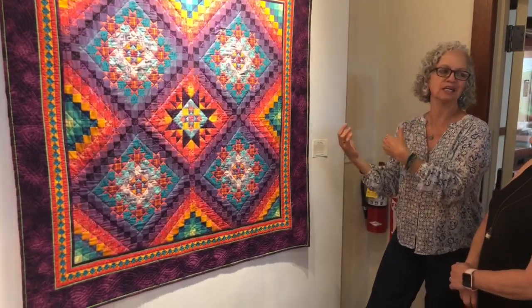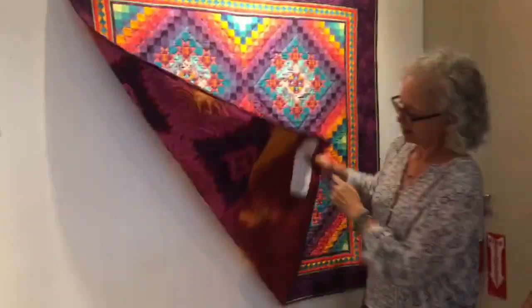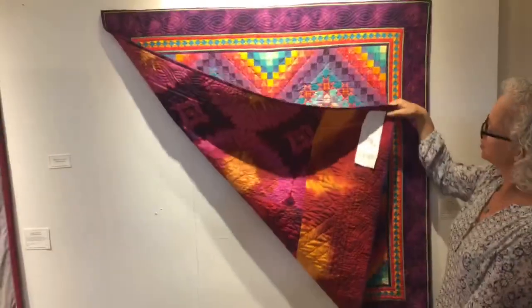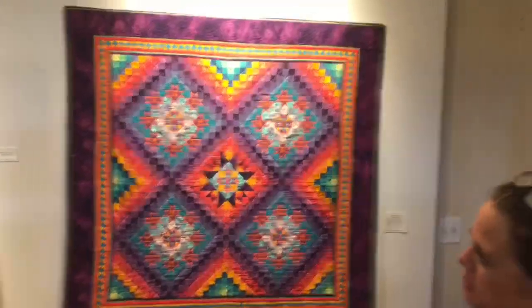Nobody has really seen it, and even though it's an older quilt, I hand quilted it. It's beautiful, and the back's pretty cool too. Let's see. It's a cool back. My goodness, it really is. It's Pele's Glow. It definitely is. It's absolutely stunning. Thank you. And I got some beautiful pictures of that.